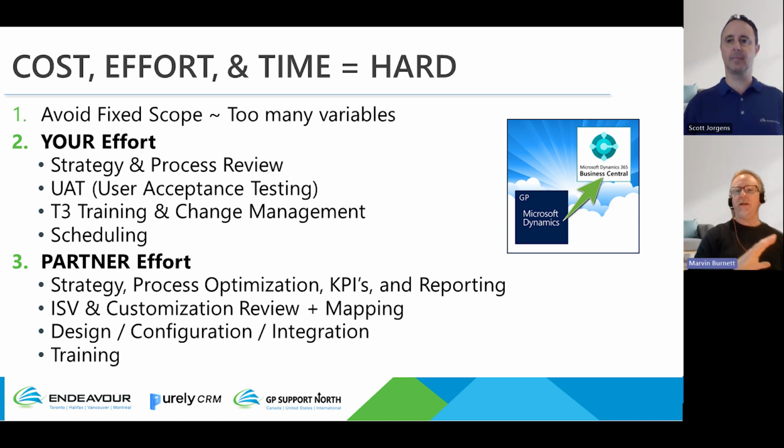Even if you use the GP to BC migration tool, it gets you quite a bit of the way there, but you're still going to have cleanup. The other thing, Scott, hopefully everybody noticed, when I pulled up GP, everyone probably had a look and feel that they go, oh yes, I remember this, or I've used this every day. This looks familiar because it's looked that way for the last 10 or 15 years. BC has a different look and feel.